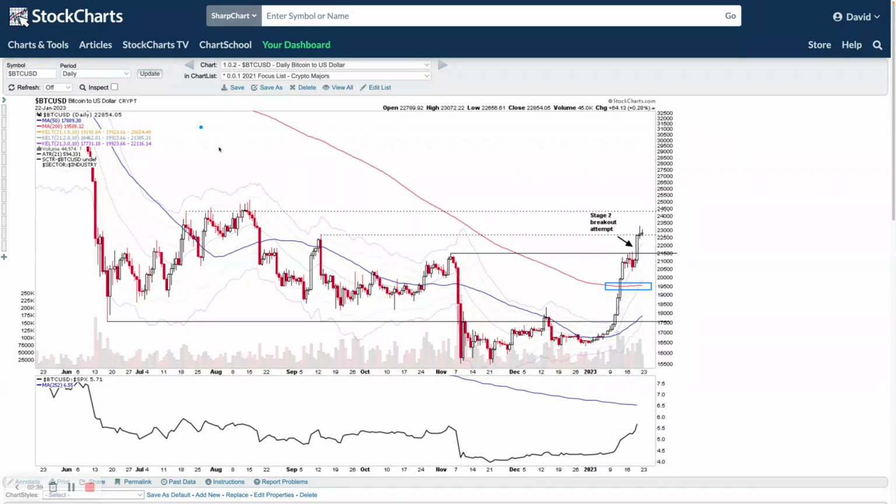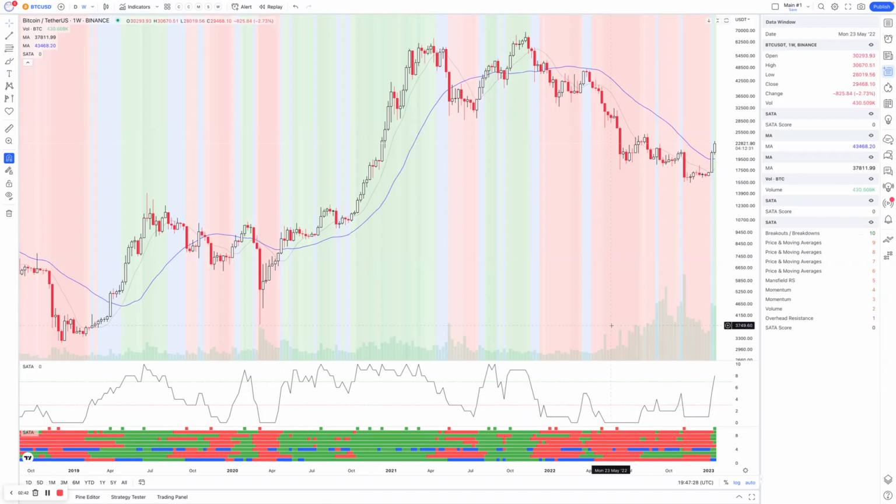Go back to the weekly chart, you can see it's obviously been in a deep downtrend, but there is a base structure that's been forming since all the way back at this point here, where it bottomed back in June. So it's just a very awkward base structure because of what happened with the FTX move, which destroyed numerous crypto coins. Practically all of them were affected by it. They had a big shakeout.